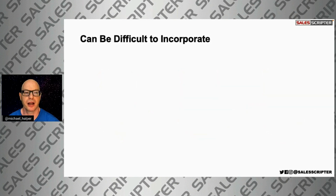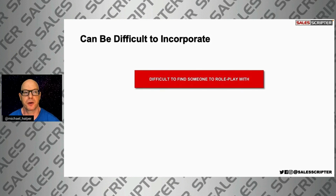Now you hear that and you say, oh, that sounds great. That's a no-brainer. Let's role play. Let's role play as much as we can. The reality is that it's difficult to truly incorporate role playing for a couple reasons. One is, if you're a salesperson and you genuinely say, I want to practice, I want to role play, I want to get warmed up, it's difficult to find someone to role play, because you're going to go find a colleague and take them away from working, and they're busy, and that puts you in a situation where you're having to ask a favor, or you're going to go and then ask a manager to role play.